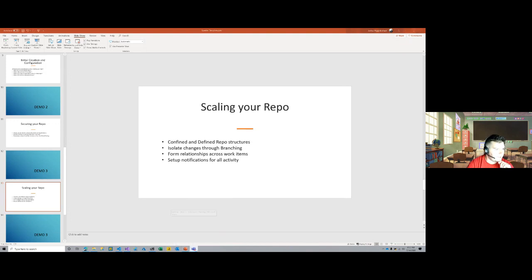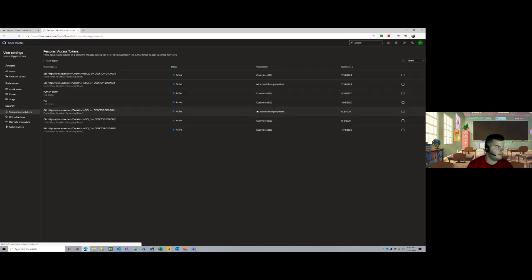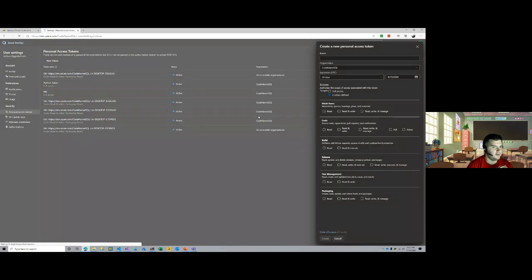Notifications can be set up through your Teams. All of the notifications through a third-party app are going to require personal access tokens, the majority of them. To create tokens, you'll go under the little user settings, go personal access token, generate a new token, and then you'll have to give it an expiration and what access that you'll be granting.